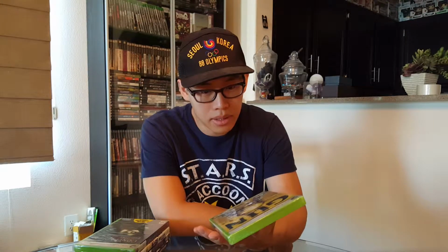Here we go. Here's a game I never really got around to. Gun. This one is in impeccable condition. It's sealed. There's no edges that are damaged or any part of the cellophane. Any part of that is still intact. This is good. Oh my goodness.